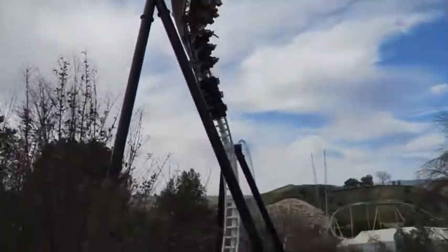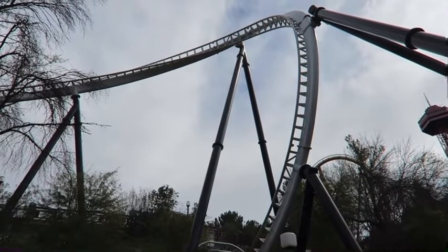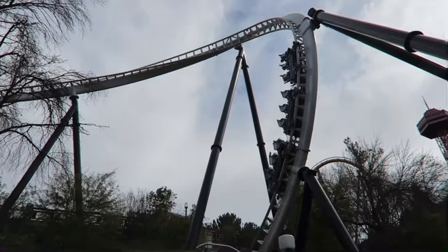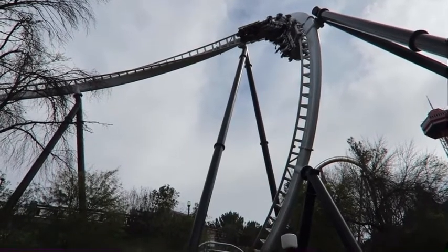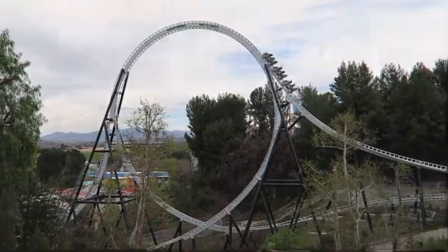It would have been so much better if Six Flags added a few elements after the drop over the first vertical loop. Full Throttle is one of the few coasters that I tend to ride regularly when I visit the park. It's smooth, it's fun, and it's a real adrenaline rush.